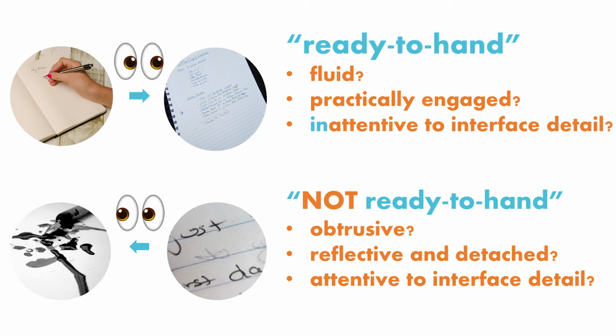Now, I think it's clear why this might have been interesting for some HCI researchers. It gives descriptions of two quite different situations where users' patterns of attention, style of cognition, and manner of engagement are expected to differ in more or less predictable ways. Generally, ready-to-hand engagement has often been treated as a prototype of fluid technology use, good user experience, and good feel when controlling objects in a computer game.